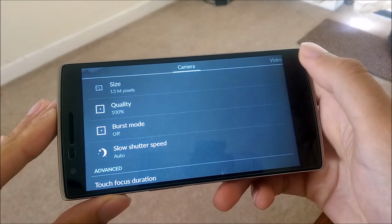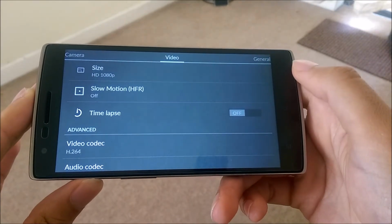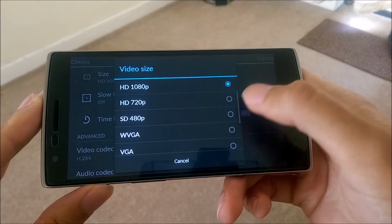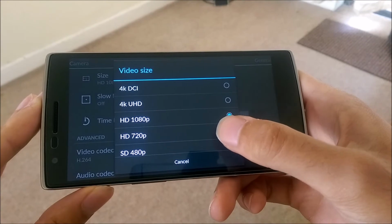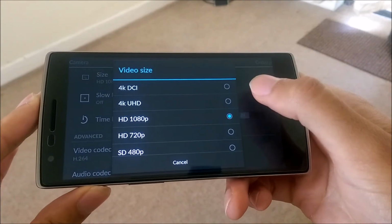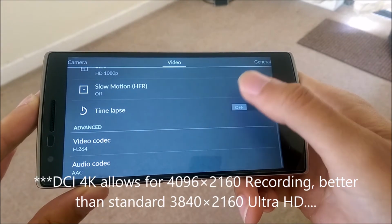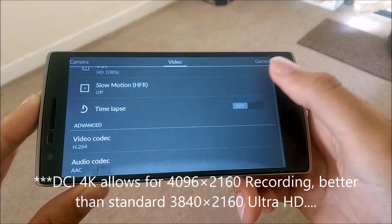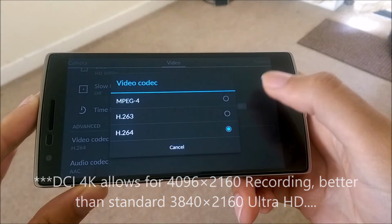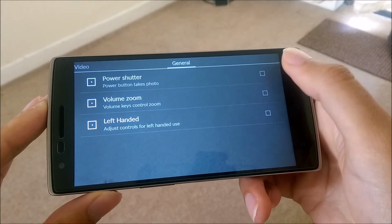And I do like the interface as well, the way you can just scroll to the left and get to the video stuff. And here you'll see the Ultra HD mode, as well as DCI, which I'm not sure what that is, but you can set slow motion, time lapse as well, change the video codec if you want. So lots of stuff in there.